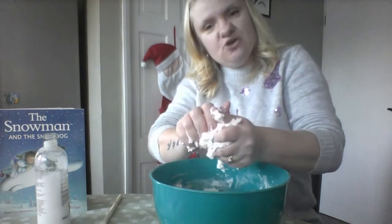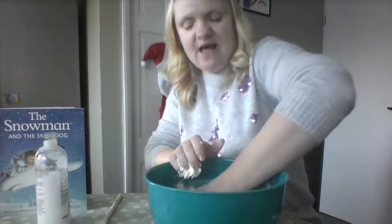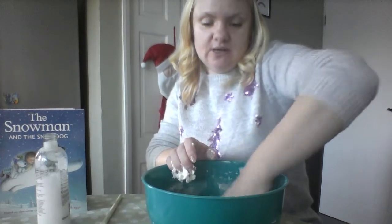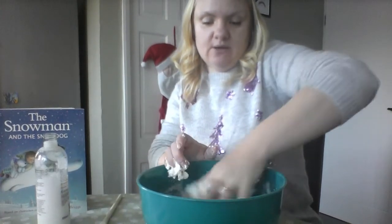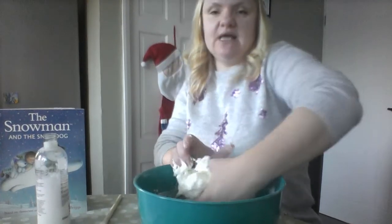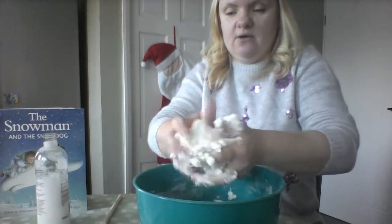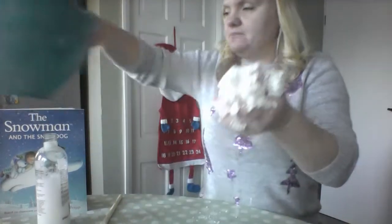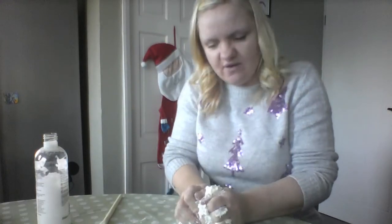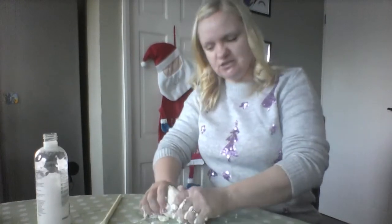And it's snow. There we are. And the more you rub it together, the better it'll be. So you could knead it a little bit first. It will come together like this. What I'm going to do is take it out of the bowl and put it onto my table so that you can see what happens. So move the bowl out of the way. And there we have the snow.